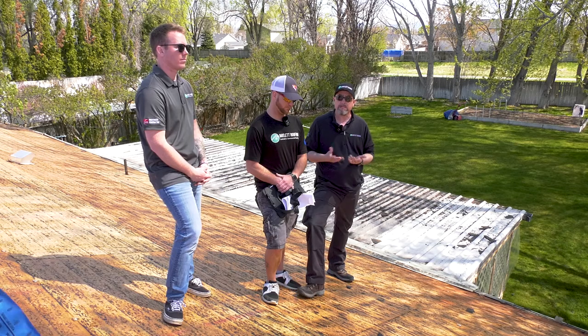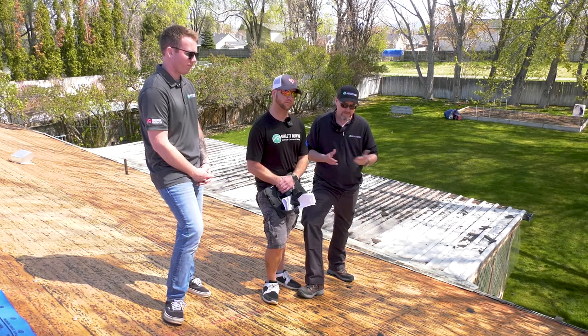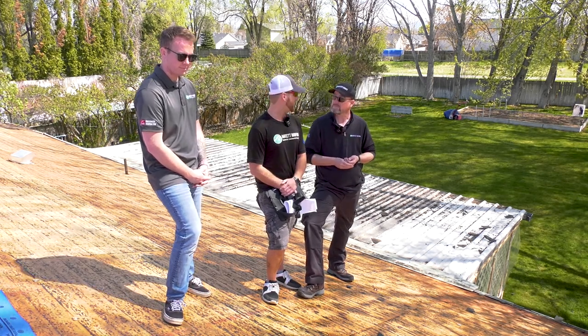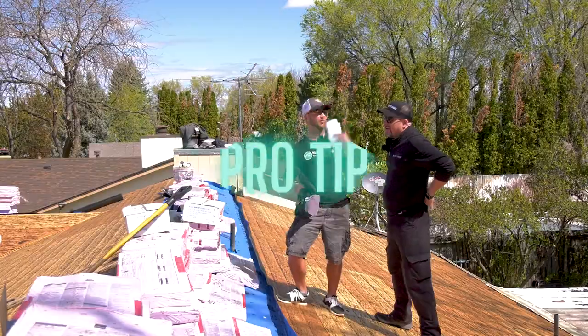The trusses are going to be typically every 24 inches, and you can definitely see the lines between the various sheetings. That's where the trusses are. Step there. That would be another pro tip from Michael Ostra. There you go. Pro tip.